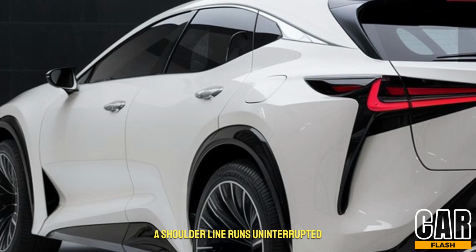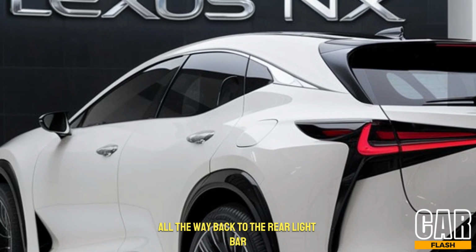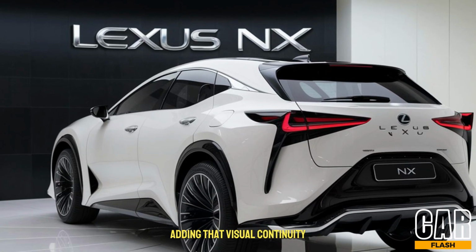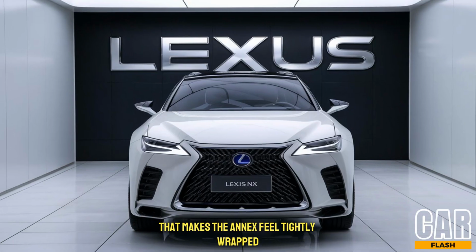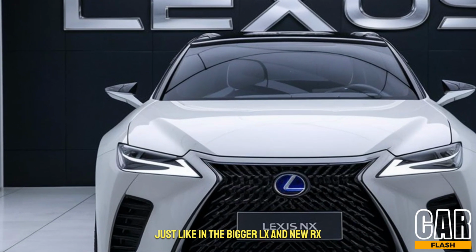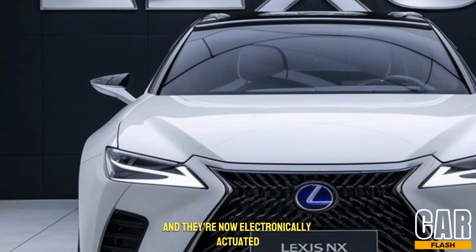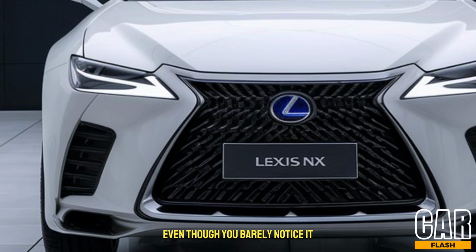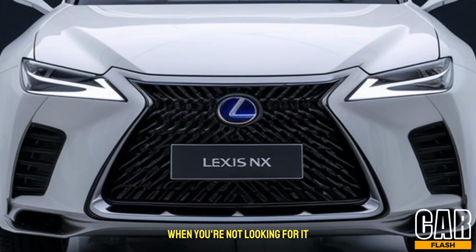A shoulder line runs uninterrupted from the front fender all the way back to the rear light bar, adding that visual continuity that makes the NX feel tightly wrapped. Door handles are flush, just like in the bigger LX and new RX, and they're now electronically actuated. One of those details that screams luxury even though you barely notice it when you're not looking for it.